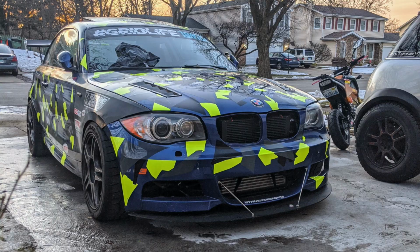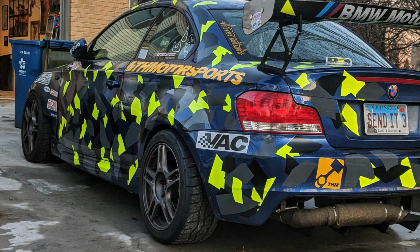Next is from Kenneth. Hi, I have a FBO stripped 135i track car. Has a laundry list of mods, including a one-off suspension and aero. Let me know if you're interested. Car makes just shy of 470 horsepower. This is really, really cool.